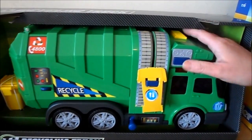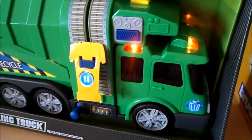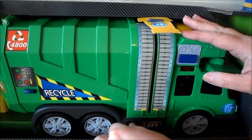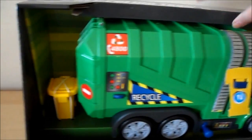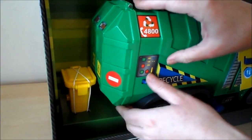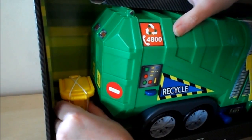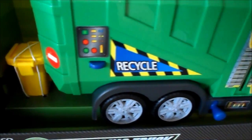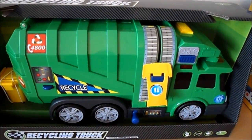As you can see, it has a lot of bells and whistles with the lights, and there's also sounds. That part makes the dustbin go in there. The back cantilever's open, but you can't quite see that. Obviously, it's all new and packaged up. Dustbin there. Absolutely fantastic toy. As I say, it retails at around about £20-25.